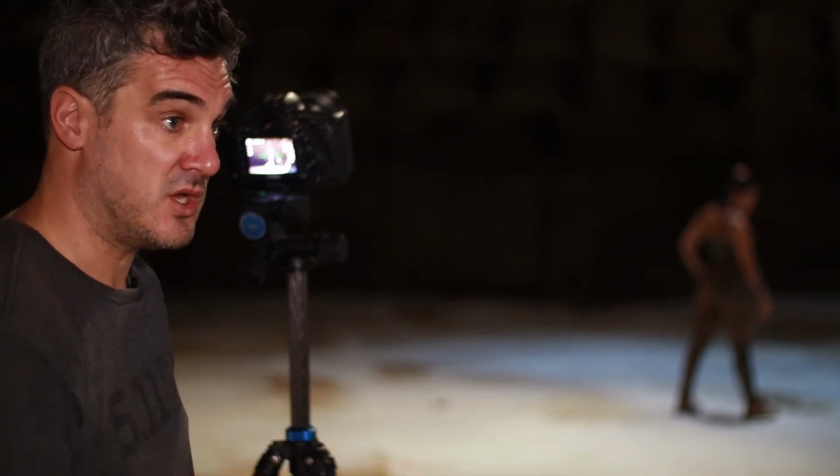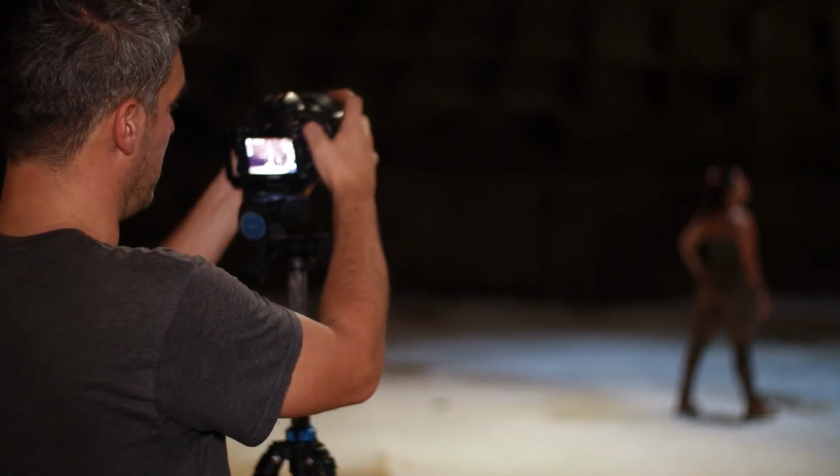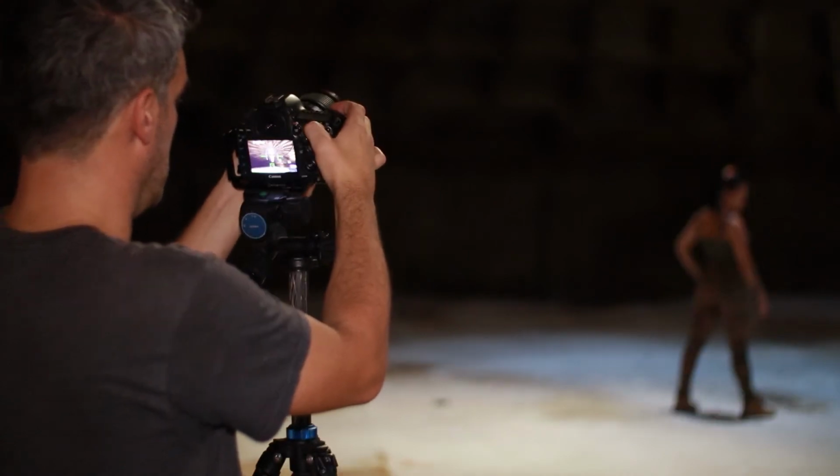I might even, after this, actually get a shot without moving the tripod of just the dome in position at a larger f-stop, maybe f8, f7.1, to get it even sharper. But for now, we're just going to do a few variants of Jade. This is a cool one. Yeah, I like that one.